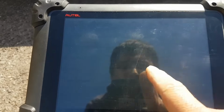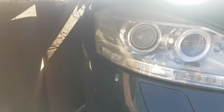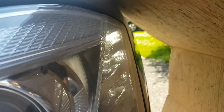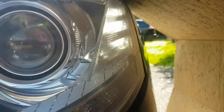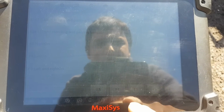So F3 is on, so now let's do F4. Now we should turn that side off. Yeah, it's working. Look at that. So why are we getting a fault? That's strange. Let's do F5, that's both sides.